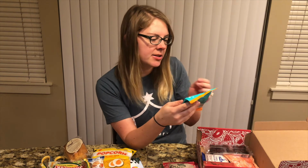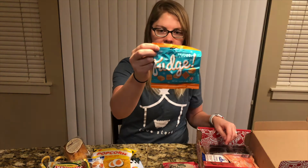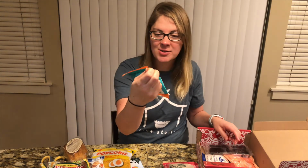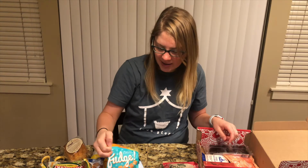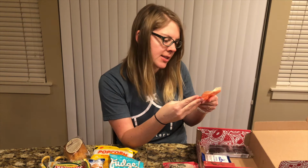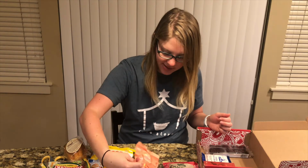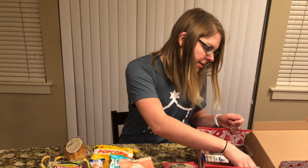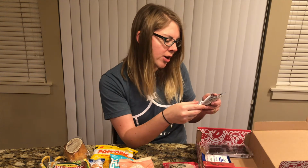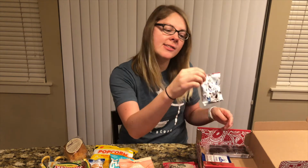And then we have some salted caramel from the UK. I've heard of Bristow's before, so I'm excited to try that. And then also from Bristow's is some mocktail bonbons. I liked the bonbons from our UK box, so I'm excited to try those. And then from France, we have the French Taste cocoa powdered truffles. So that's gonna be yummy.